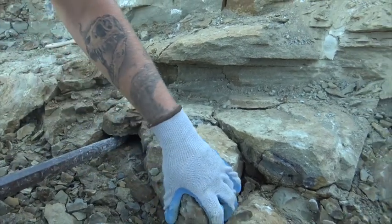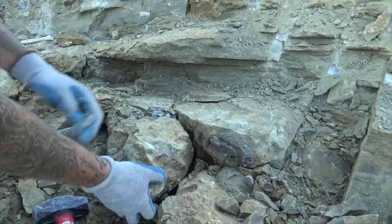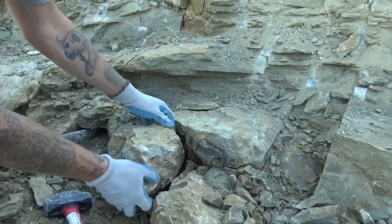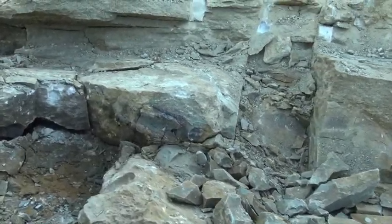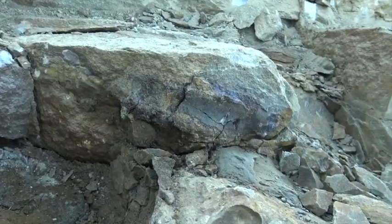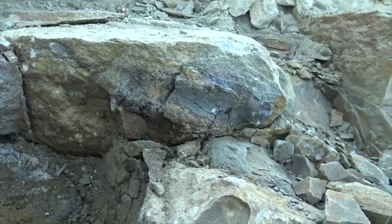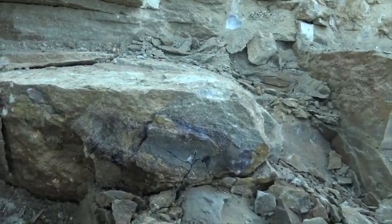There we go. It's loose. It finally went. And just as you lifted it up, it relieved the pressure. Yep, exactly. Yep. Boom. Got that guy out. Oh, look at that. That is a good looking bone. Yeah, that's awesome. But still, it's entirely encased in that rock. Yeah.